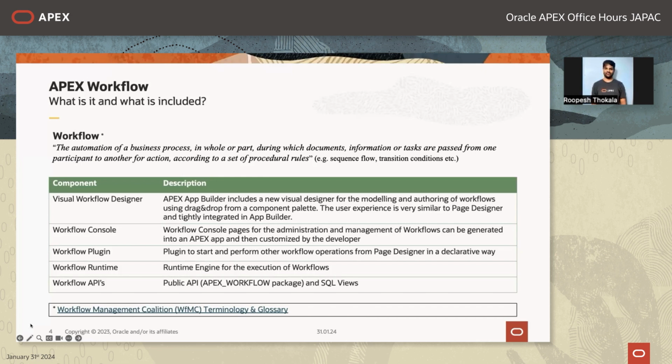And one more important component that we bought is a workflow console. This is similar to the approvals component that we had earlier. You can generate your workflow pages for administration and management of the workflows. And like I mentioned, the page generation is very similar to the page creation of your reports or forms that we saw earlier. Just a few button clicks and you can generate these management and administration pages as well.